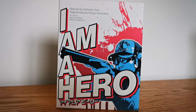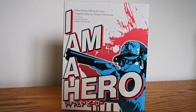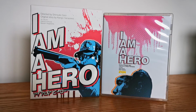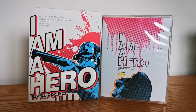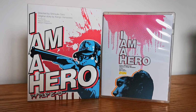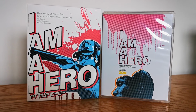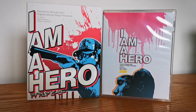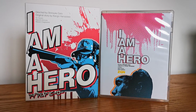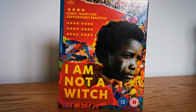This next release is a Japanese film called I Am a Hero. It's like a zombie film, basically. This is actually the Korean release. Now, at the time when I bought this, it was the only English-friendly release with English subtitles on it. There might well be a US release now, but this one's region-free anyway. If you like zombie films, well worth seeking out. I thought it was quite original, quite well made, well put together. Yeah, decent zombie film.